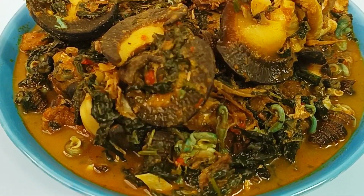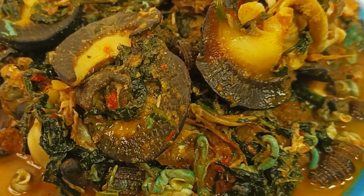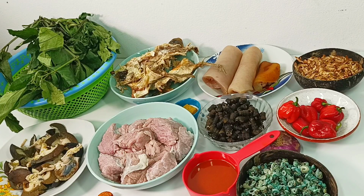Let us eat this scrumptious soup together. Look at it now. Don't you like it? Do you love it? Oh yeah, let us make it. These are the ingredients we'll be needing.